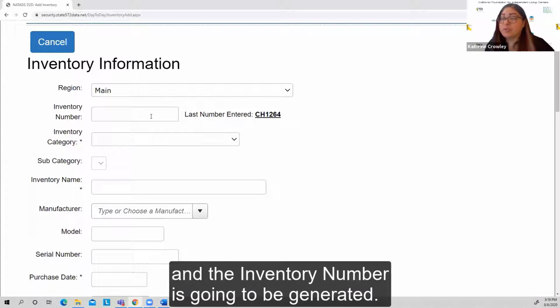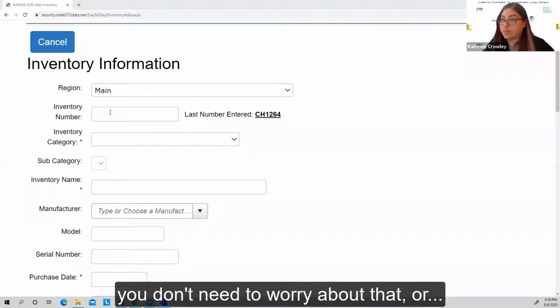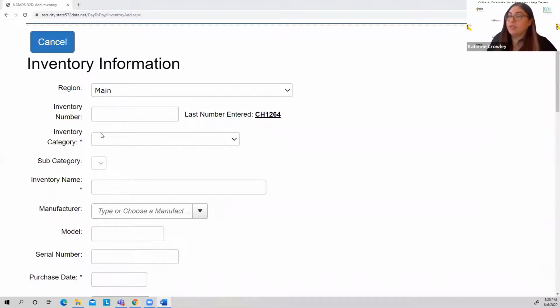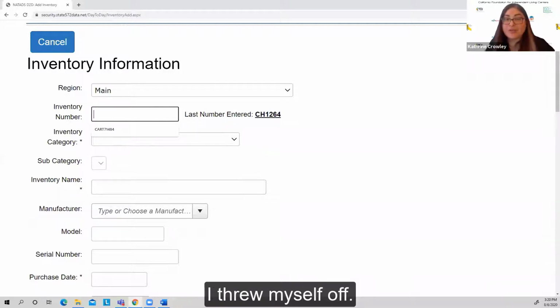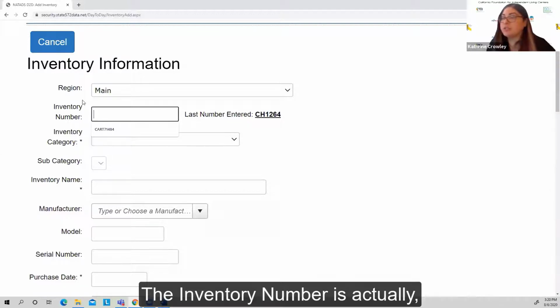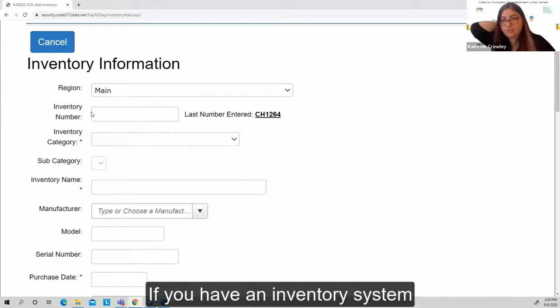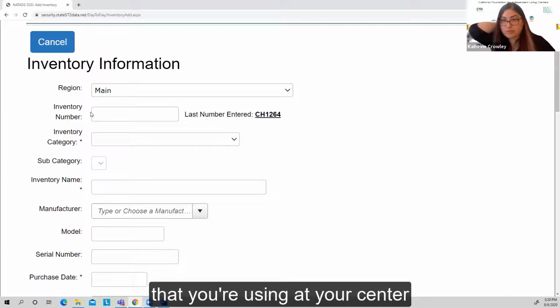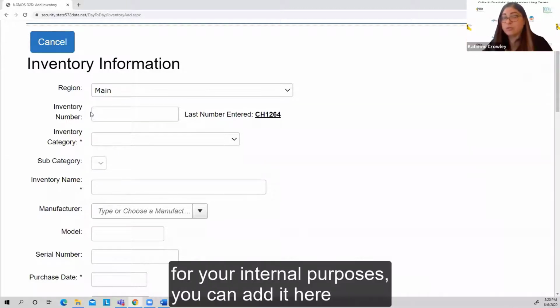And the inventory number is going to be generated once you're done inputting the information into the system. You don't need to worry about that. Sorry, I'm tripping myself up. So the inventory number is actually what you can use if you have an internal tracking system. So if you have an inventory system that you're using at your center and you have a code that's associated with these items for your internal purposes, you can add it here.